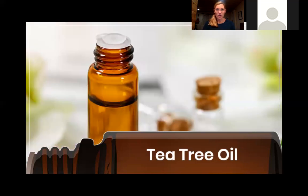Tea tree oil, also formerly known and identified as Melaleuca by doTERRA. We've recently changed it to tea tree oil because that's the name that most people associate with it. So we're using that now. But tea tree oil is a must-have in any bathroom cabinet, any medicine cabinet.